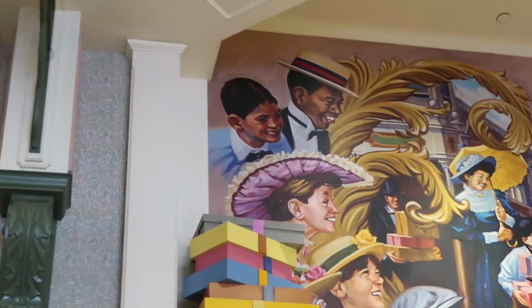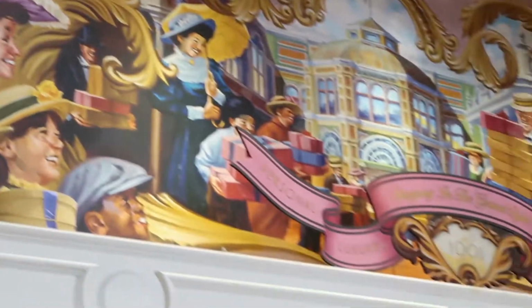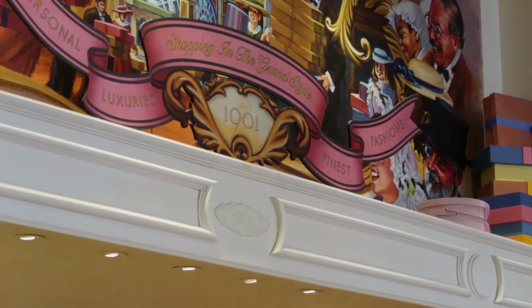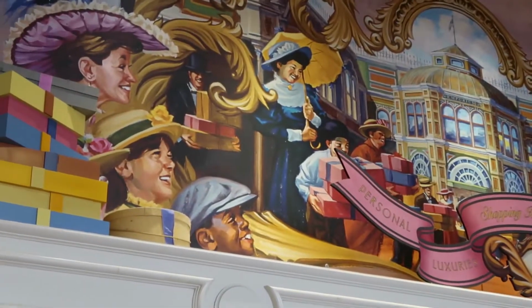The first will be right here, inside of the little boy's ear. If you take a look at that, it's actually a sideways hidden Mickey. And then right here in the center, in the 1901, it claims that that little circle at the bottom is supposed to be an upside down Mickey head. A little far-fetched if you ask me, but there they are.